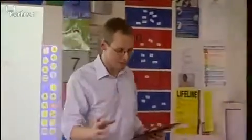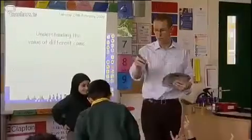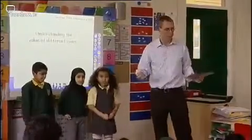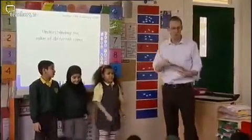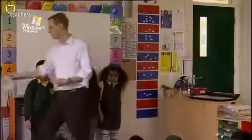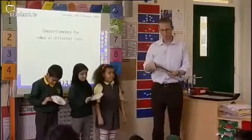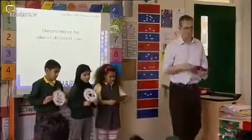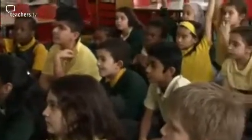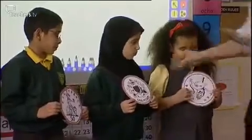Okay, a couple of volunteers at the front, please. Medina, Zahid, and Helen Louise. I'm going to give them a coin or a note to hold, and I'm going to ask a child to tell me the total value of the coins and notes they're holding. So, let's see how we get on with this. Yad, what's that worth? £1.51.